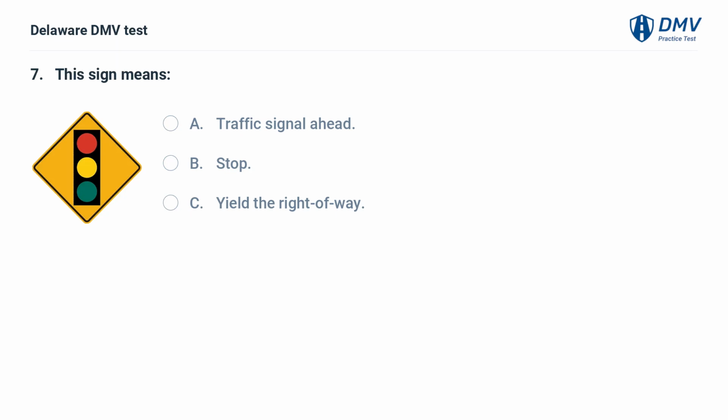This sign means: A. Traffic signal ahead. B. Stop. C. Yield the right of way. A. Traffic signal ahead. This sign warns of an approaching traffic signal.